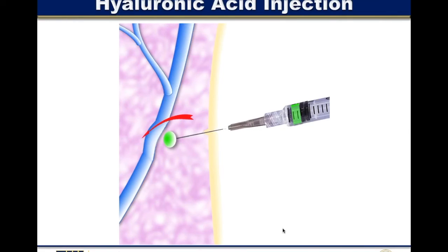One thing I like to do when I'm doing my filler injections, we're going to go to filler now, is I create a little ball of product at the tip of the needle. 99% of my injections are antegrade and retrograde. Why do I do that? If I'm putting pressure and forcing the product through the tip of the needle, that sharp tip, instead of going into the vessel and creating a black and blue mark, that ball of product is in front of my needle and pushes the vessels out of the way.